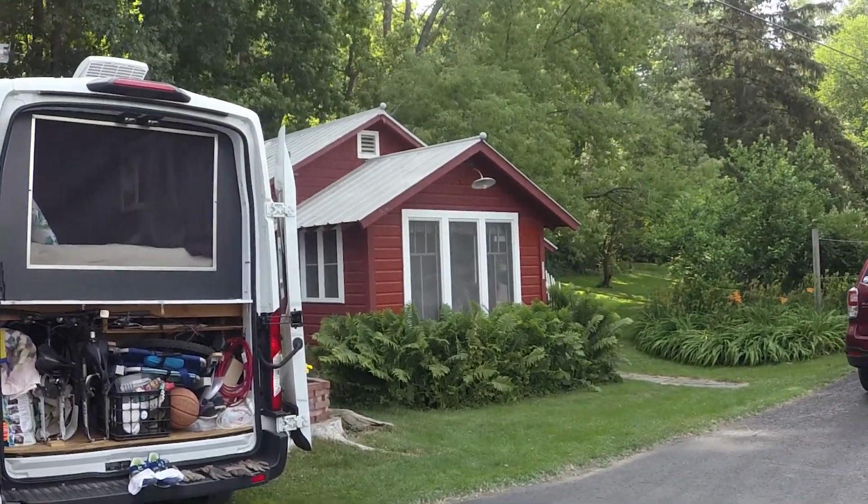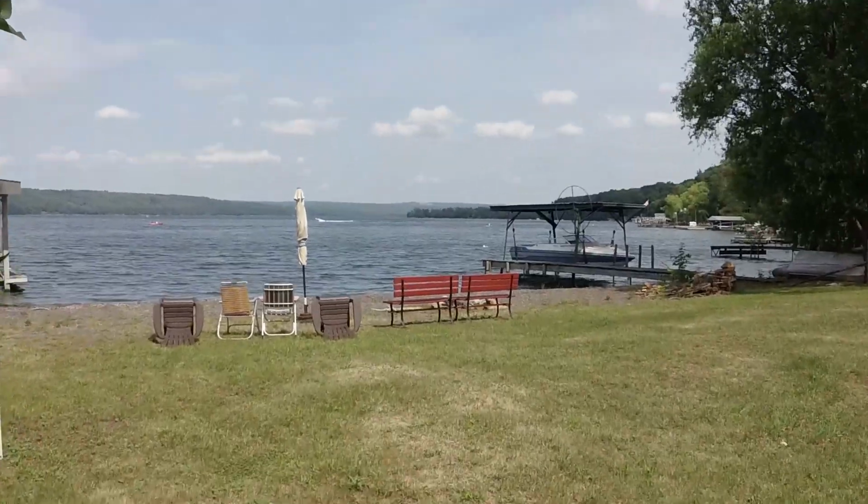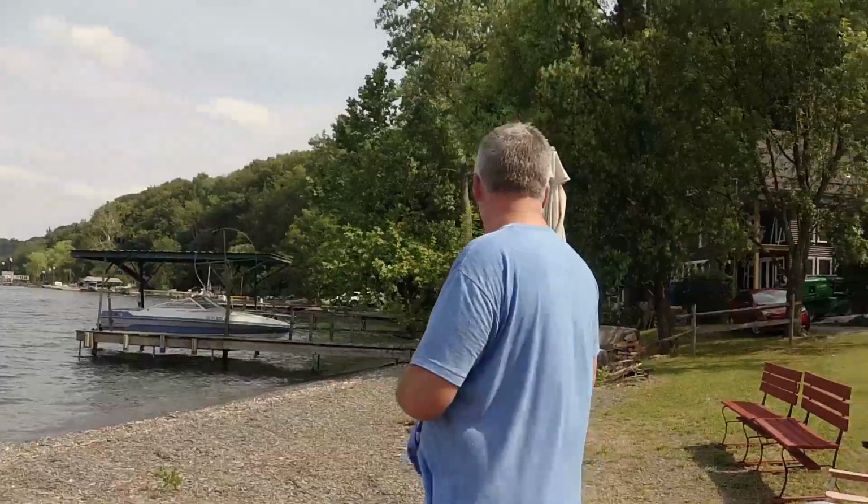All right, so you ready for a hard day's work? We're going to see if we can brave it to jump into the lake. We've been told that it's roughly 60 degrees. And Steve is a wuss when it comes to cold water. He doesn't even like to swim in Florida until it's like 90 degrees. So for him to do this will be quite the accomplishment.